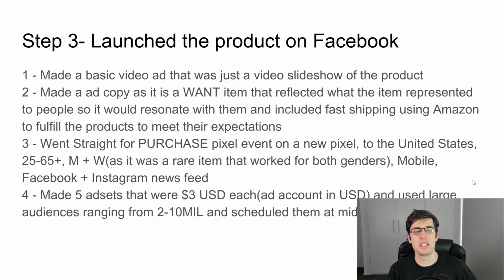Okay, so in this case, I made 5 ad sets at $3 each, in an ad account in USD, and used large audiences, 2 to 10 mil. I'm not even joking, just brands, magazines, famous people, what the product is, you can even add those in, and I just scheduled them for midnight.